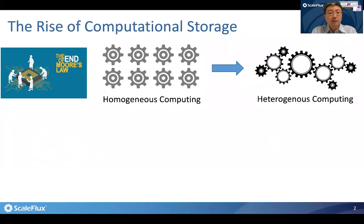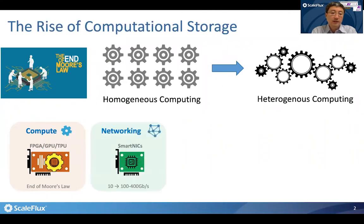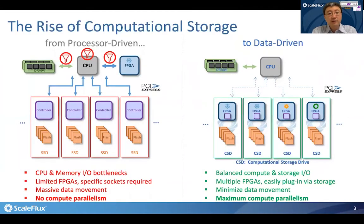Here, certain computation tasks migrate from CPU to other computing engines, such as standalone PCIe accelerators, smart network cards, and computational storage drives. Altogether, they complement the CPU to form a truly heterogeneous computing infrastructure. The basic concept behind computational storage is very simple. We just make each storage drive capable of performing certain heavy-duty computation on the I/O data path. This will form a highly distributed heterogeneous computing infrastructure that can maximize computation parallelism with minimal extra data movement and latency overhead.